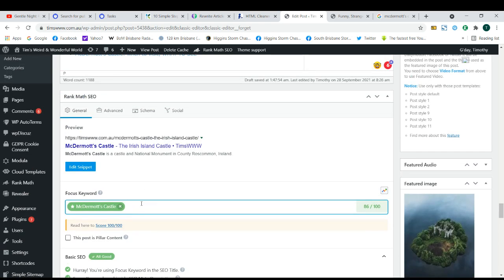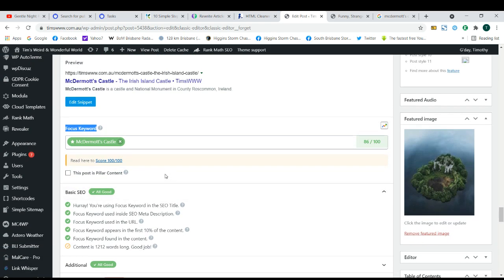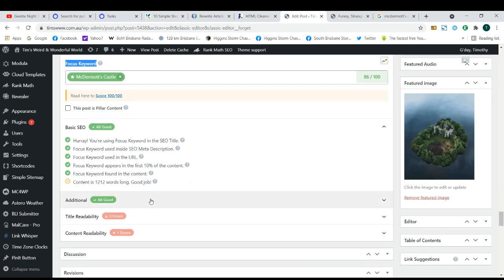Now, if your focus keyword is not in the green, it might be in the red or the orange. It might be 23%, it might be 50%. That's not too good. The reason I find this one really good is that it just helps out a lot.